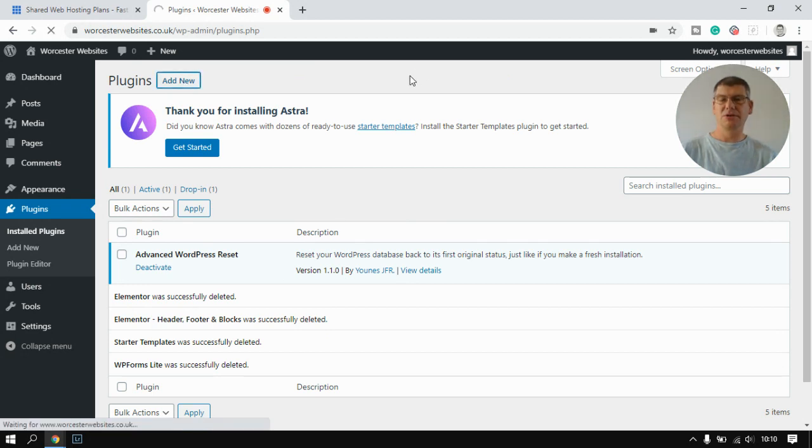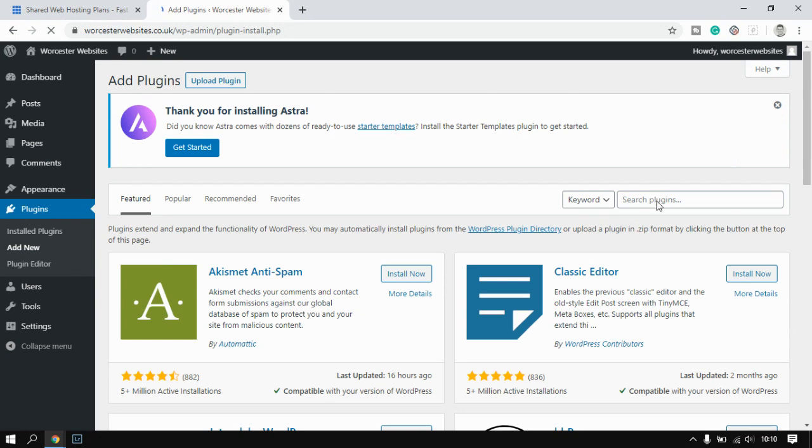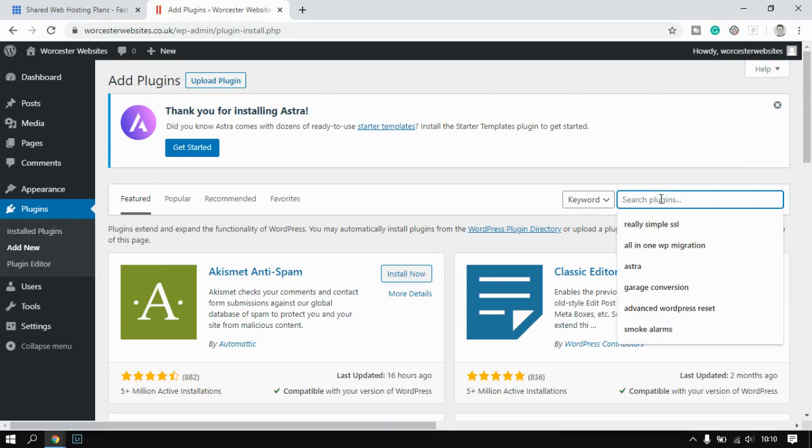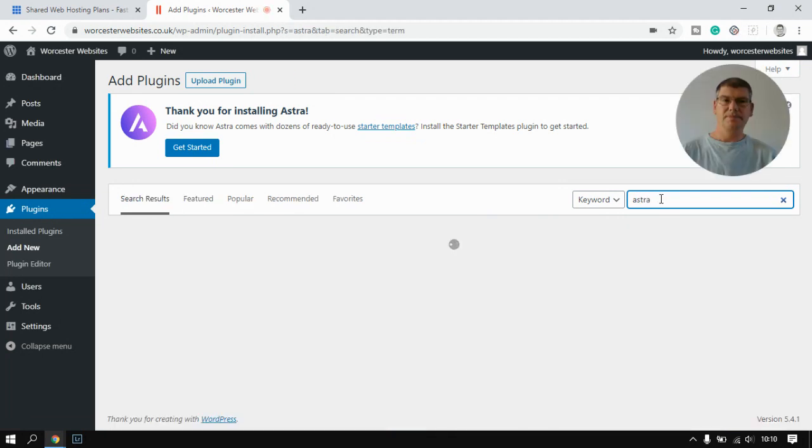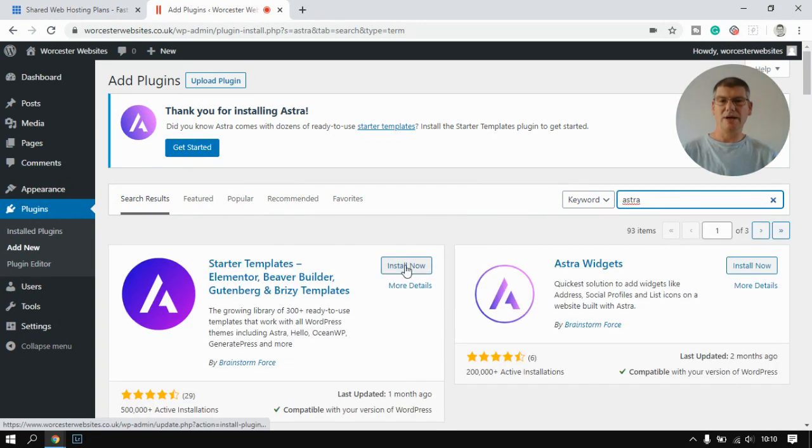What we're going to do is search WordPress database online to find a plugin for Astra, and it's by the same company. It's just called Astra again. And there we go, install now. So it's the starter templates. So we've got theme, which is Astra, and then they're giving us some starter templates that work with Elementor. That's the page builder. So the theme is Astra, the starter templates are by Astra, and the page builder is Elementor. So we're going to click install now.